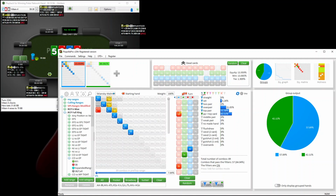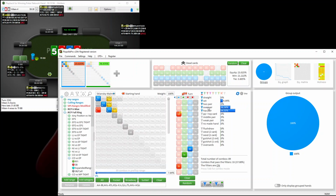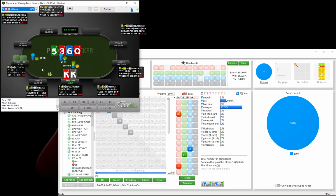I think this should be an easy fold for top pair. I actually think it sucks folding the overpair, but I think villain's representing trips. So even though with the top pair he's demonstrating he could beat us, would he? And that's the question: would he do this with ace queen or king queen? At 10-0, I don't think there's enough players who do this. This should help our range a lot.